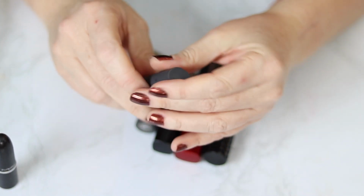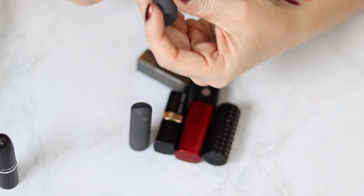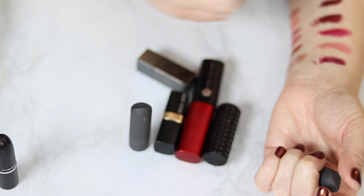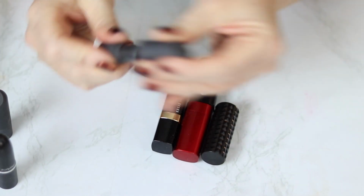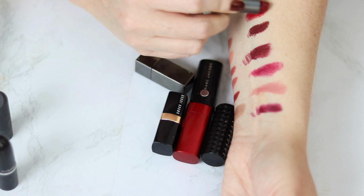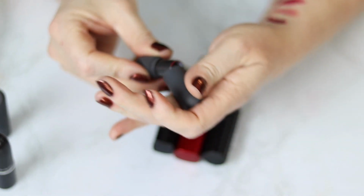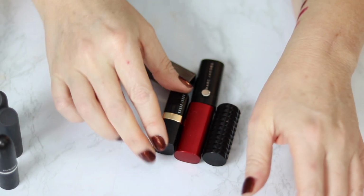I picked up the Bite Beauty set as well, and these two I am getting rid of. Nori. I don't love the way these wear. I just don't. I've tried to wear them, and then this is Tannin, and Tannin was actually in my bold lipstick video, and the more I wore this, the more I did not like the way this wore. So I'm getting rid of both of those.